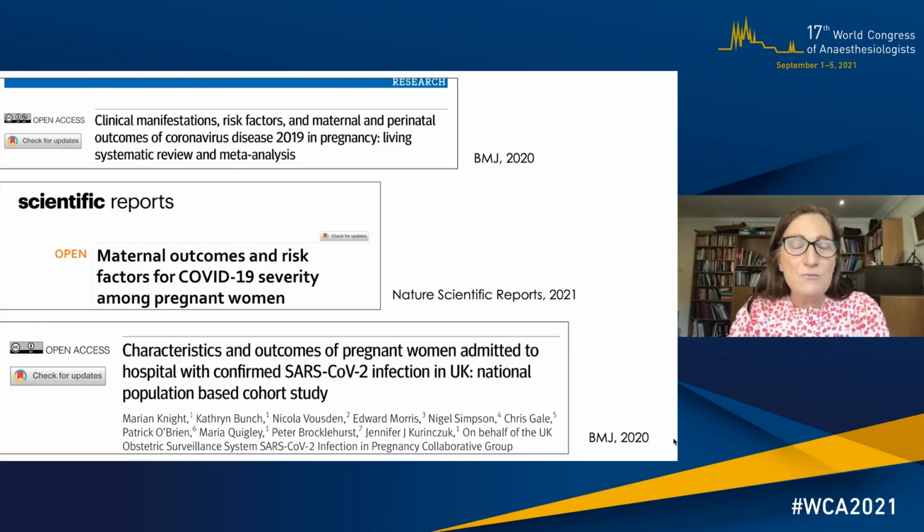There's been a huge volume of publications in this area, and I'd particularly like to draw your attention to these three excellent manuscripts. The first is a living systematic review published in the BMJ towards the end of last year. Its findings are updated and available on the University of Birmingham website, and I'd urge you to take a look. The second is a multi-centre international prospective population study, and the third is a population-based cohort study from the UK obstetrics surveillance system. These manuscripts provide valuable insights into the impact of the pandemic on the obstetric population and can help to guide our care.